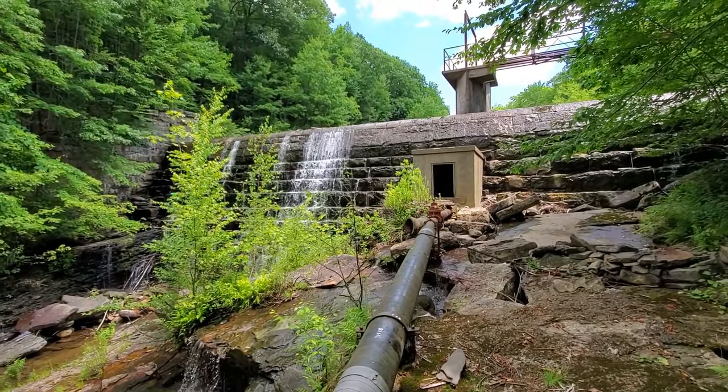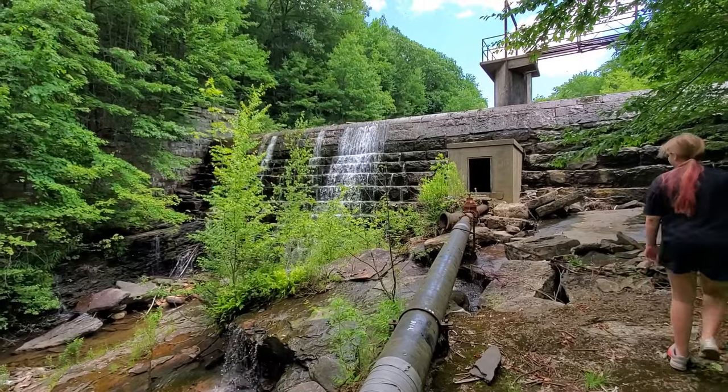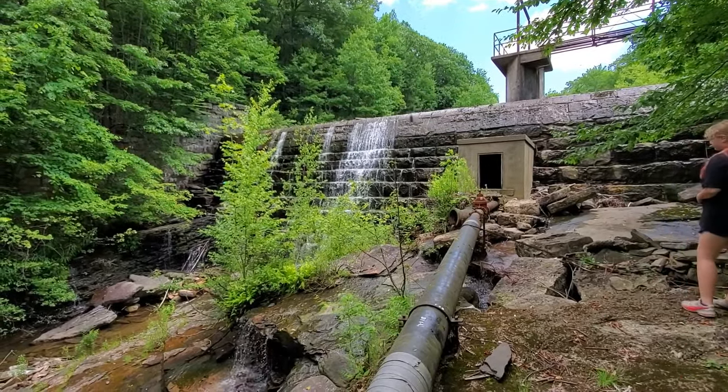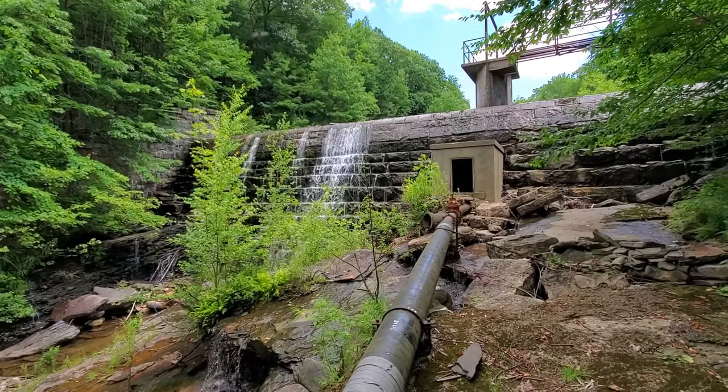So it's not a big reservoir or spillway here, but it's still cool enough to check out. Could definitely fly the drone here. So we'll take a walk around, show you what it looks like, and then we'll put up the Blue Jay again.